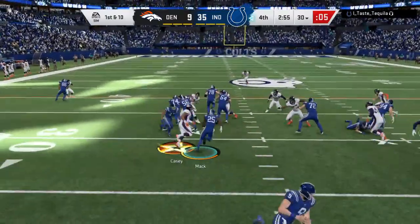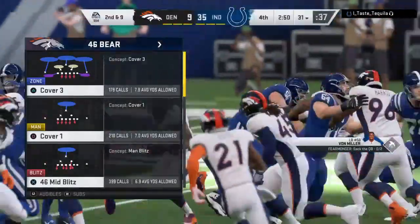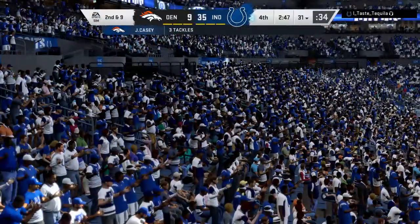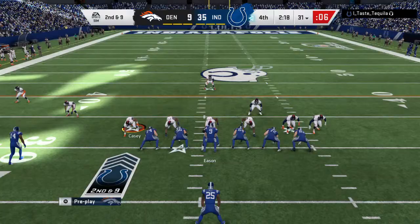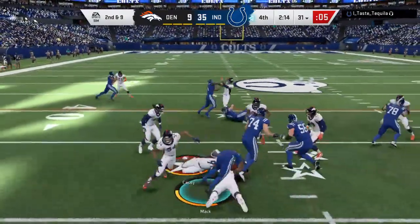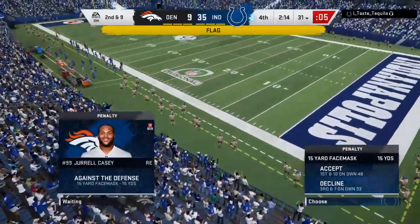Here's 1st and 10. Now a carry from Mack. The big man, Jarrell Casey, in on the stop. That's it. That's what you want. Straight ahead positive gain. Just keep that clock ticking. The run only got a yard. Here's 2nd and 9. Let's go, team. It's going to be a long day, offense. Here's Mack. And he'll be upended at the 33 following a gain of 3. And guess what? It brings up 3rd down.